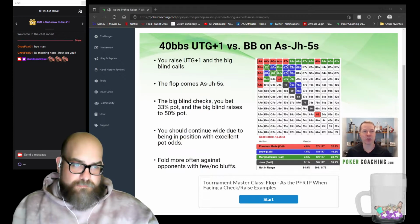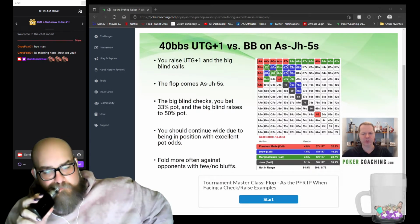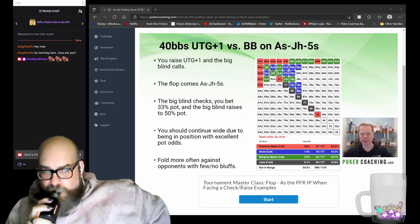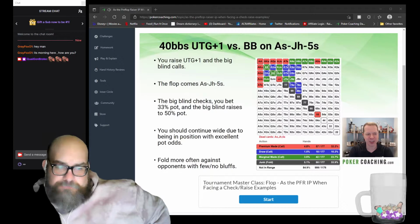If you think back to the GTO solution, the GTO solution had the opponent check-raising their best hands, of course, but also some bad fives. Remember the bottom pairs were check-raising? So if the opponent's check-raising stuff like 5-2 here, then obviously you don't want to fold an ace, right? You're just in great shape. So you have to stick around a decent amount against a GTO opponent.